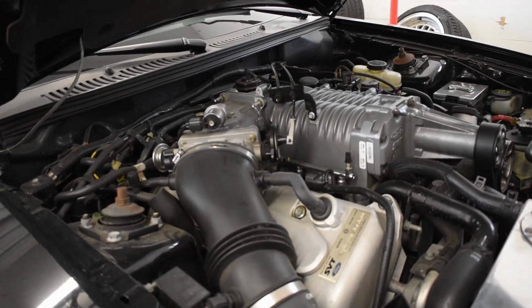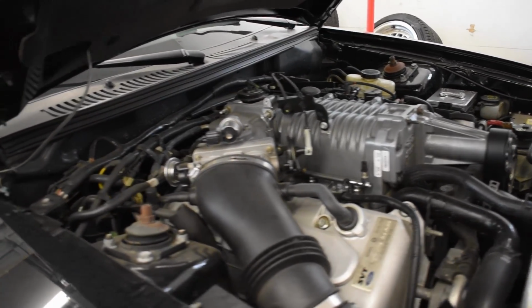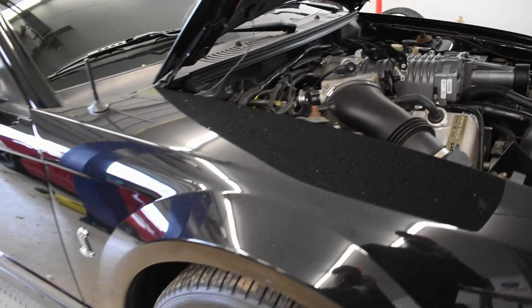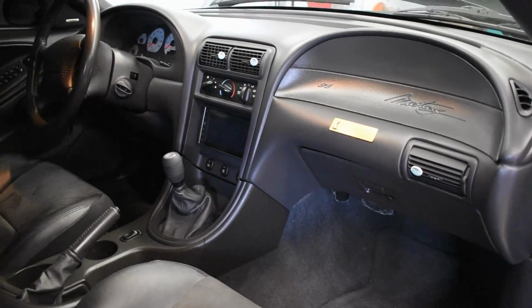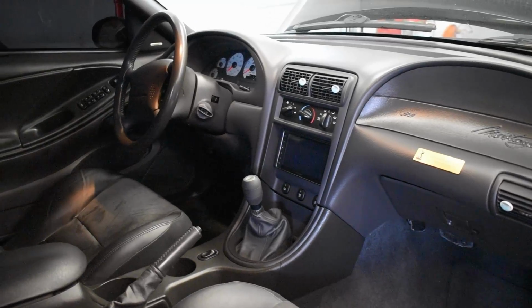And what year model is this? This is a 2004. Okay. 04 black convertible. Black interior too. Yeah, exactly, because of the wheels. I like them. I don't know why.